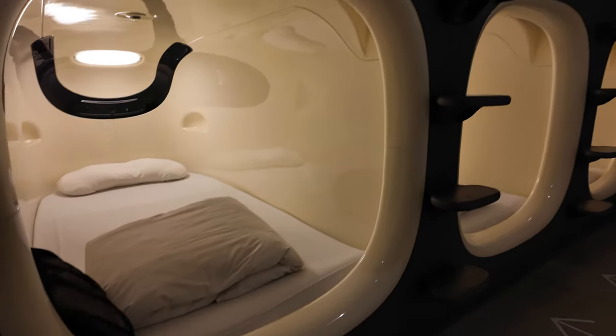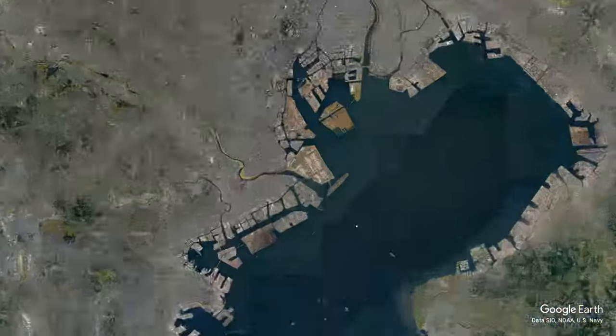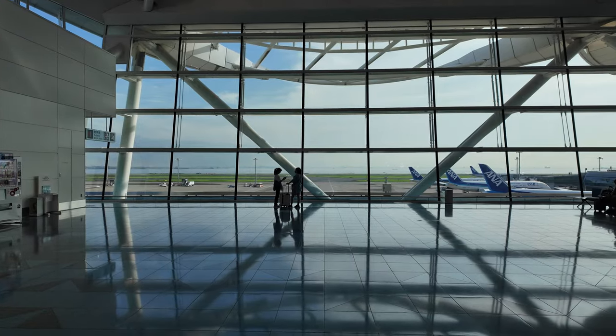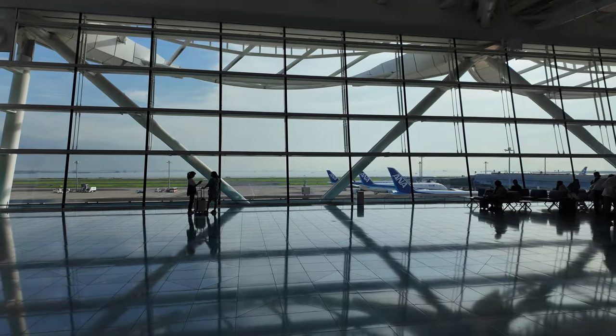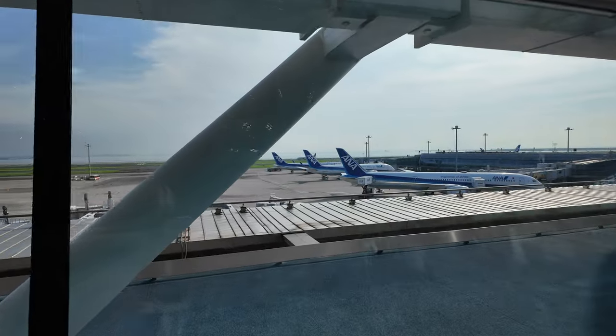After a restless night at the capsule hotel, we started our day at Tokyo's Haneda Airport, hoping ANA's The Room business class would finally give us the comfort we've been craving. But as we prepare for this 13-hour flight, the question remains, will it live up to the hype?